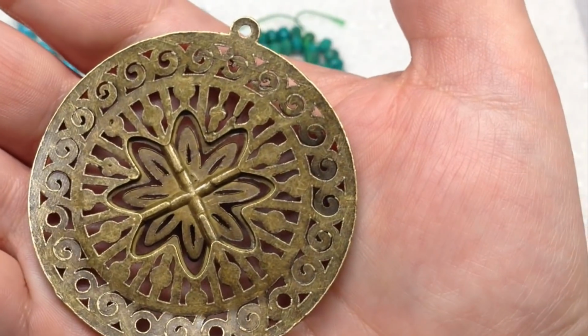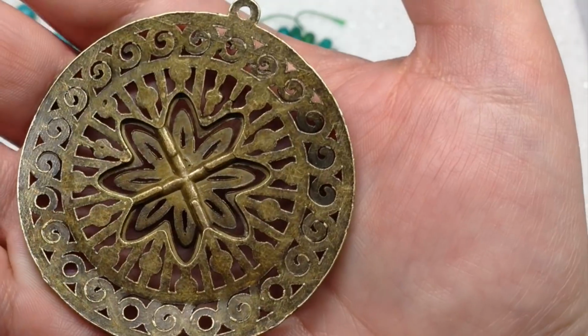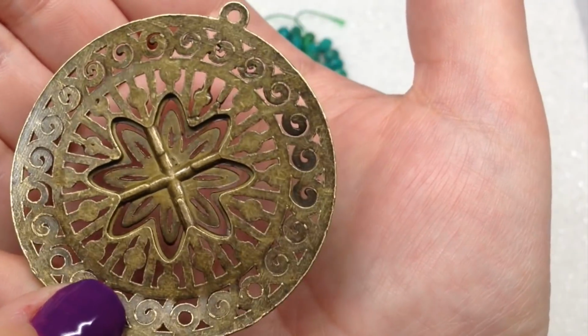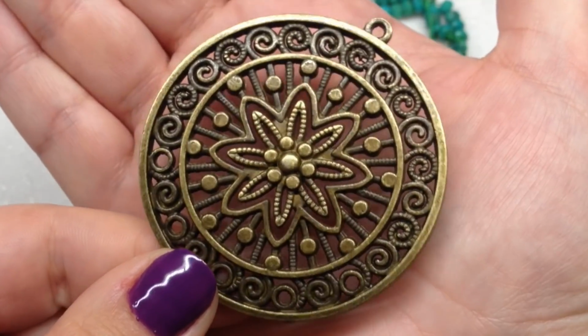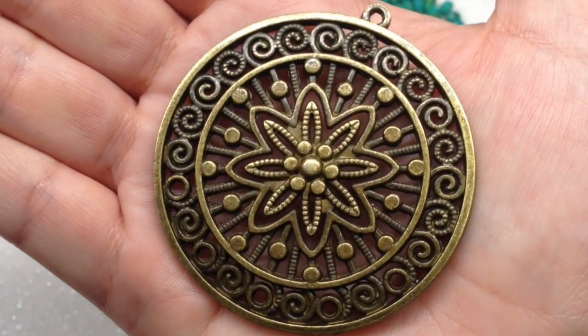Here's a look at the back. So it's not double-sided, but that gives you an idea of how large the openings are in between all the different segments. And you can see this fits almost the entire palm of my hand here.